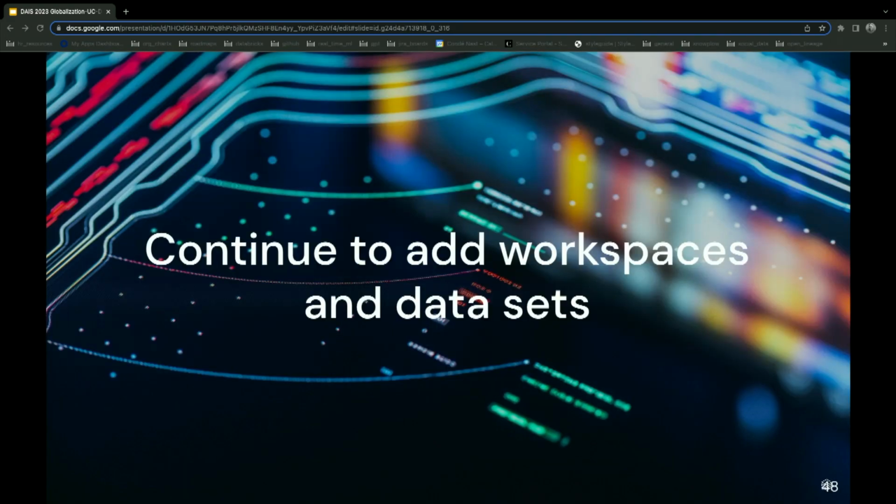And at the end of the day, this really is just about continuing to build upon the foundation that we have, to continue to increase the number of globalized data sets that we have, to continue to provide value to the business by exposing all this data.